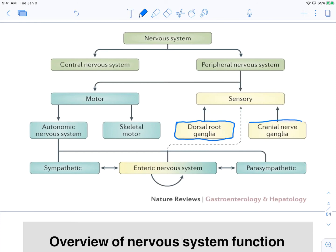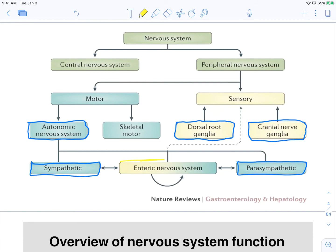Or the cranial nerves. These would be the optic nerve, the olfactory nerve, all of the different cranial nerves that you studied when you were taking anatomy. You can look here, and here's our autonomic nervous system, both our sympathetic nervous system, shown here, and our parasympathetic nervous system shown here. Now this particular diagram has this enteric nervous system. Let me choose a different color. We'll pick pink. This enteric nervous system right here. And this arrow here indicates that this enteric nervous system is autonomous and works within the digestive system.